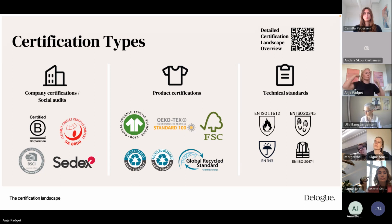So the different certification types. We've divided them into 3 different categories of certifications. There are the company certifications, which are also the social audits. An example of a company certification could be the B Corp certification, which is one that a brand can obtain.